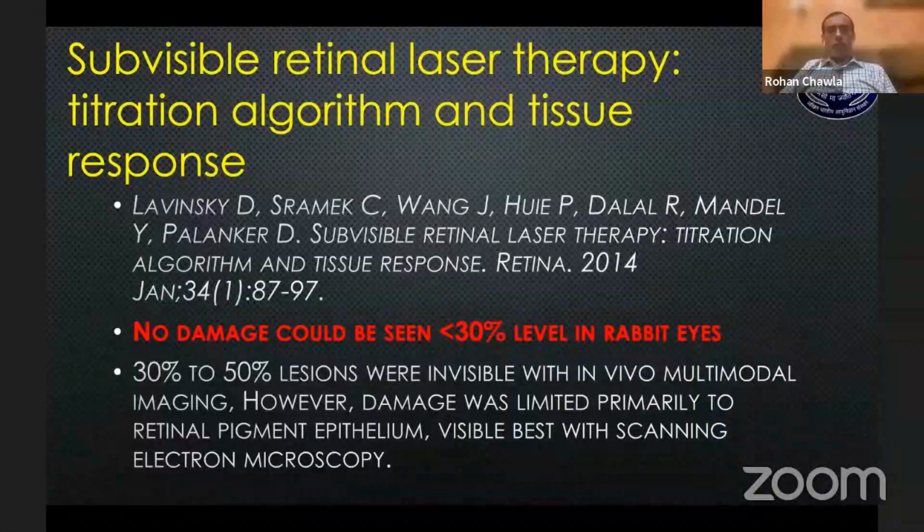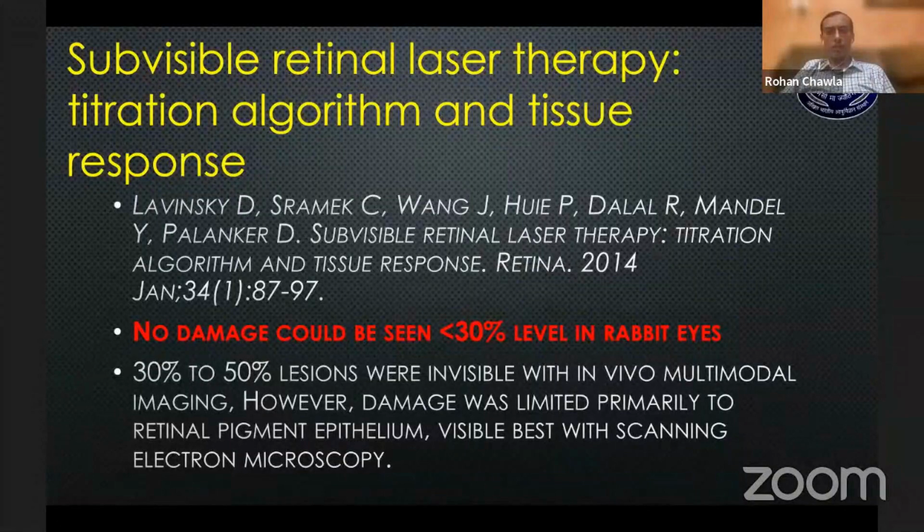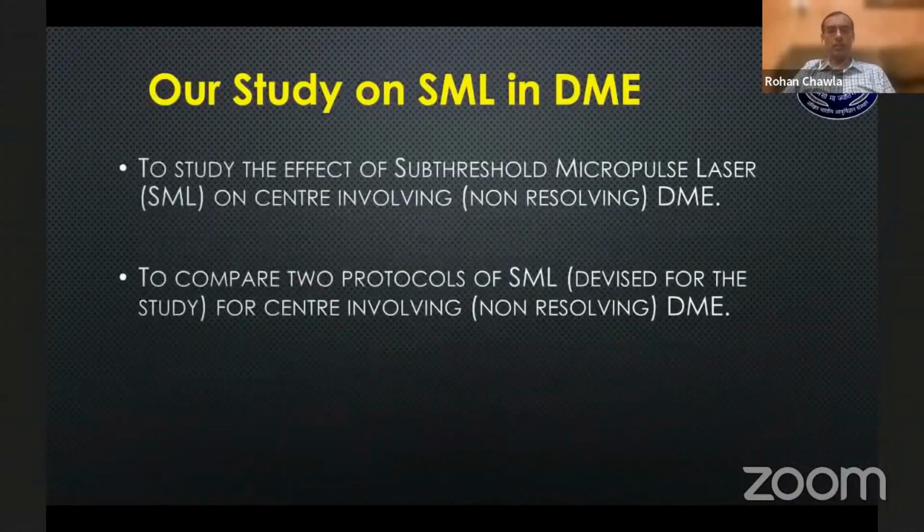From when I started doing laser, I went to this animal study where they found that no damage could be seen if the energy level was kept less than 30%. If it was kept between 30 to 50%, then there was some damage to the retinal pigment epithelium visible on electron microscopy, but again, healing was subsequently seen. They found that below 30%, there was no effect at all, not visible on any of our imaging modalities, as well as on electron microscopy. This is an animal study.